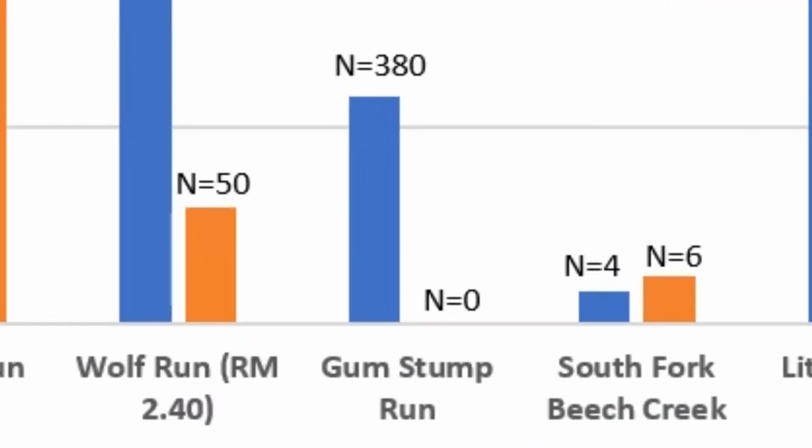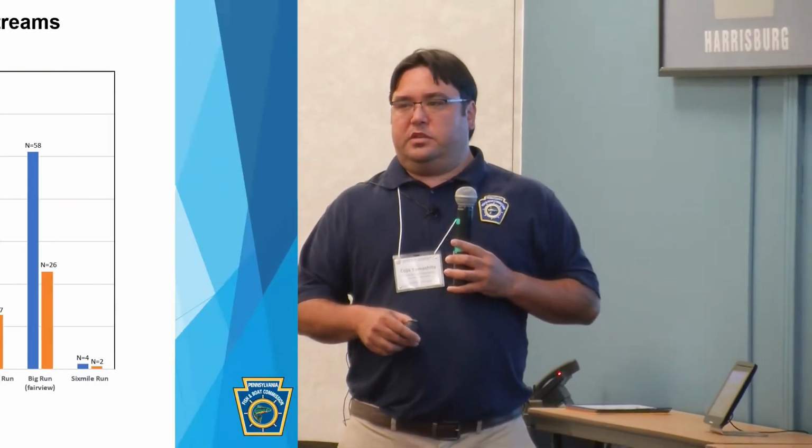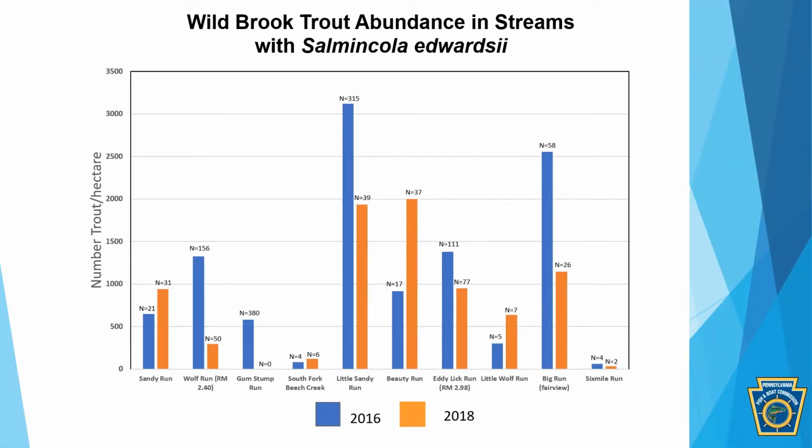This one right here, Gump Stump Run, the first time we surveyed it in 2016, there was 380 brook trout we got out of that section. Went back in 2018, there was 0. And this is similar to what they were finding in Wisconsin. It wasn't consistent that everywhere there was gill lice, there was a population decline in brook trout, but it was happening in certain locations. So it's very similar to what they're seeing in Wisconsin.